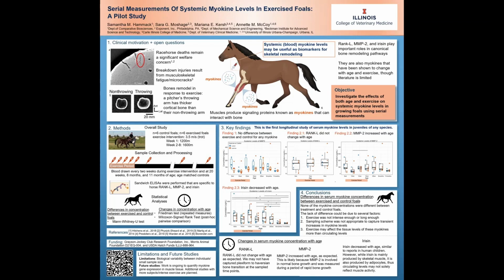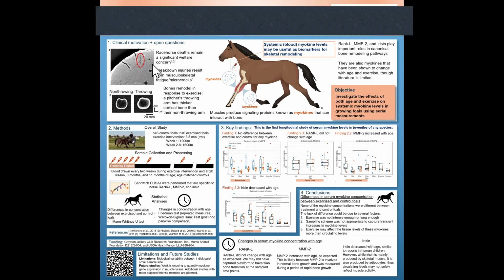Now, the clinical motivation behind this study is that racehorse deaths remain a significant welfare concern. They're still occurring around the world. Typically, these deaths are caused by catastrophic breakdown injuries resulting from musculoskeletal fatigue or microcracks. You can see a microcrack here in this image in the subchondral bone.